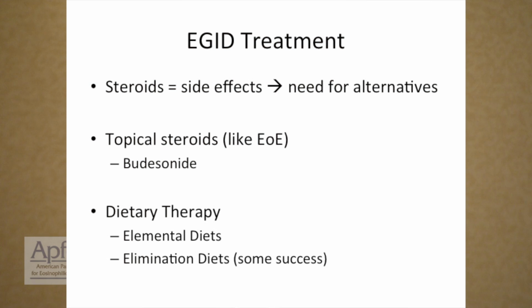Things like topical steroids, like budesonide, have been used with some success, although not as successful as in eosinophilic esophagitis. And then Dr. Atkins kind of alluded to elemental diets, as have shown to be successful in adults and kids with eosinophilic esophagitis, and have also been shown to be successful in eosinophilic gastrointestinal diseases. The caveat being, obviously, these are all case reports, and it's dependent on it being food allergen driven, which is not always the case.